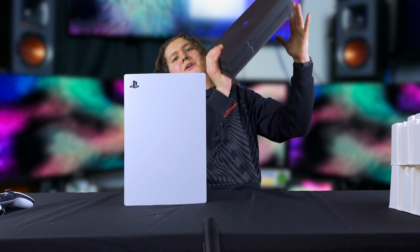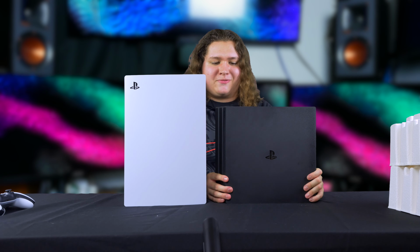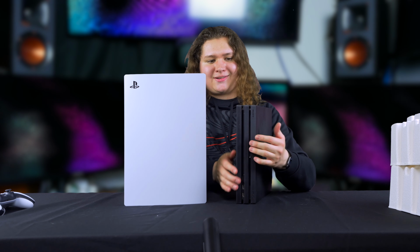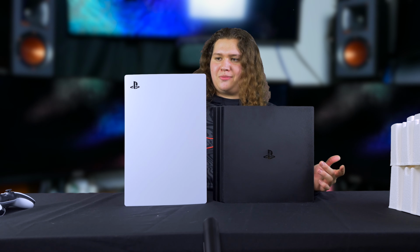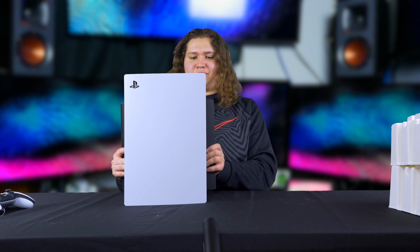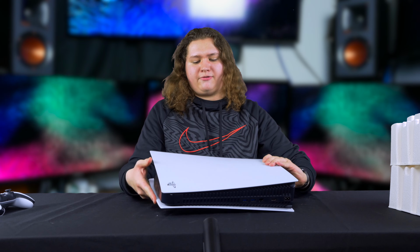Now, if that wasn't enough for you, we've also got a PS4 Pro right here. Absolutely dwarfs this thing too. Just for proof, it's the 4 Pro. Look at that, all 3 layers. But yeah, the PS5's big. I don't know what else to say about it than it's big. Even if I stick the PS4 Pro behind it. Yeah. Okay, let's see what we got for ports here.